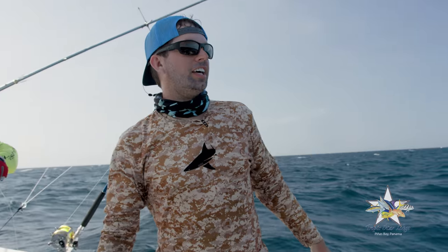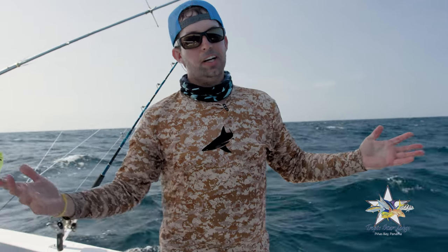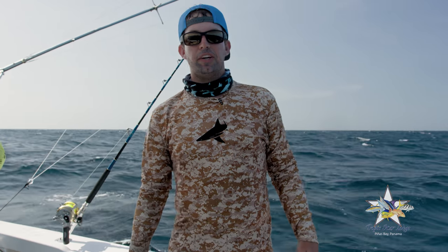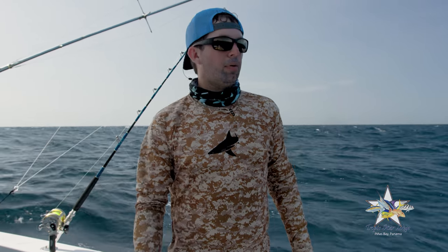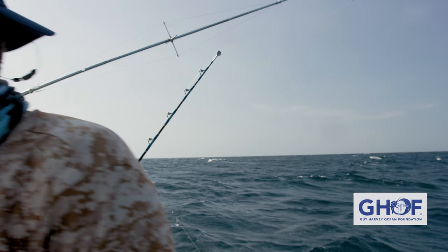All right, first fish of the day, guys. We're on a black marlin mission today. That was a very nice bycatch. Your bycatch down here is a fish of a lifetime in Florida. It's really incredible, the fishing here. We've seen 3 black marlin, like I said earlier. I think we're gonna get one today. I really, really do. This is the day.